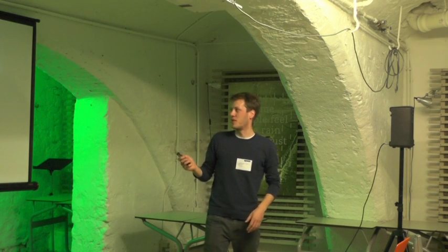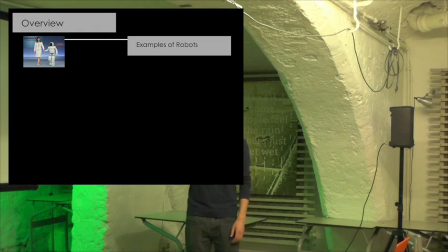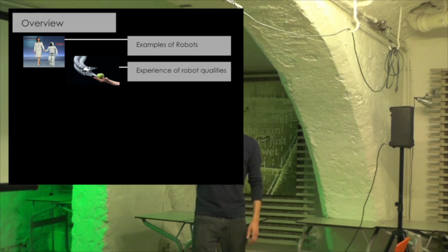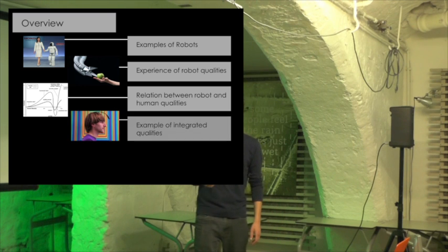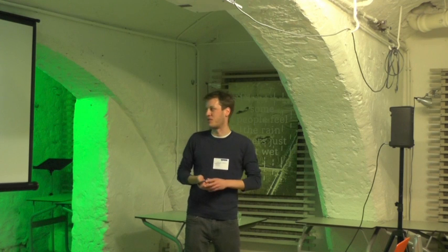Right. So a short overview until now. We looked at some examples of robots, some basic experience of robot qualities, what we can see in them. The relation between robot and human qualities. And a great example, I think, of how these qualities are integrated. And some very short principles of the philosophy of experience of interaction.